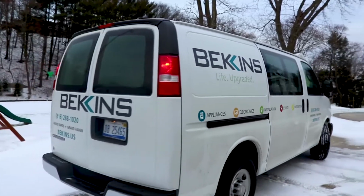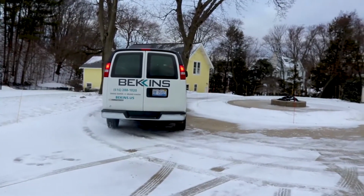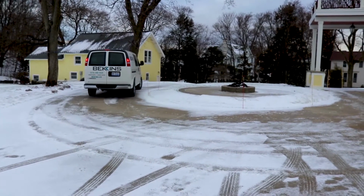Being on the road, for me, I don't know if I could sit at a desk all day. Being challenged is something new. Sometimes you get into a house and you're like, been there, done that, you know exactly what's wrong, and then there's days where you have to spend a little bit more time and it's a bit more challenging, but that's part of the job and that's what I like.